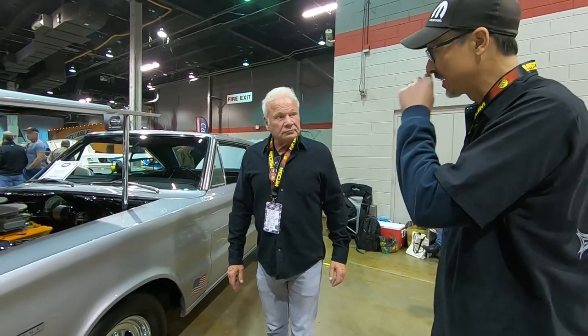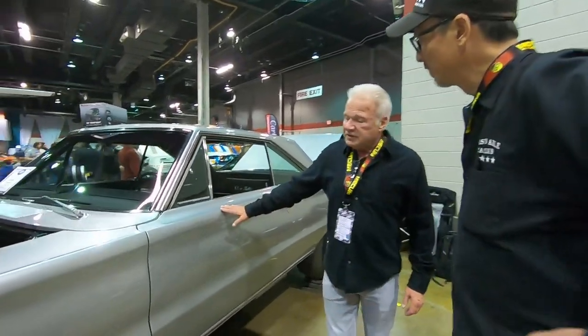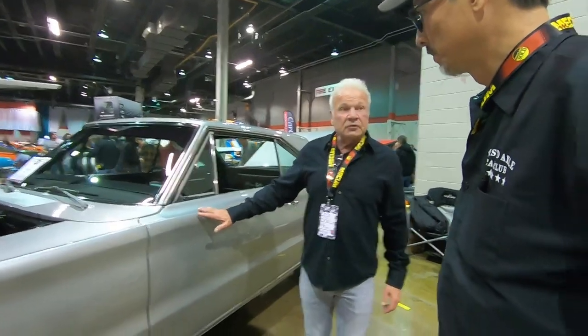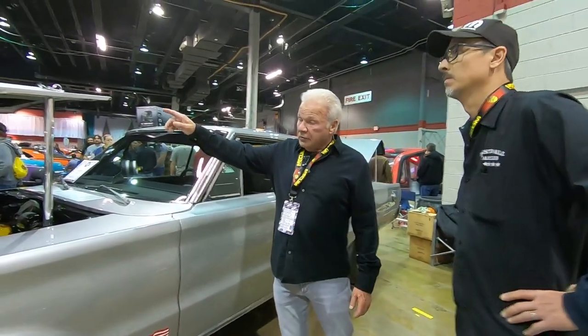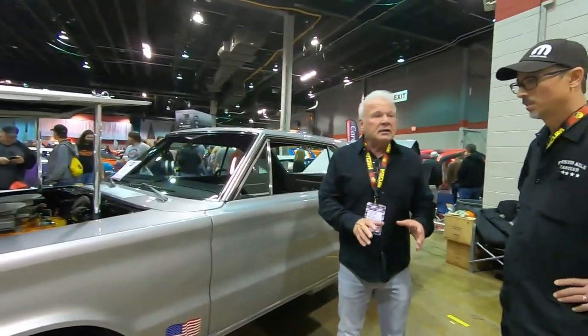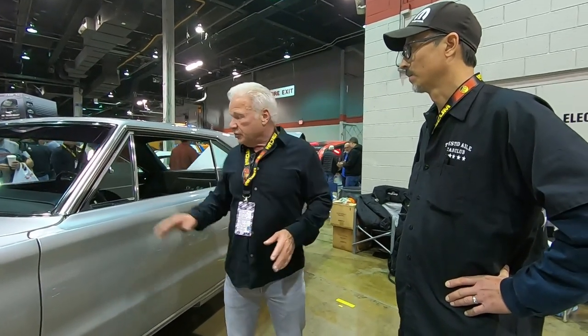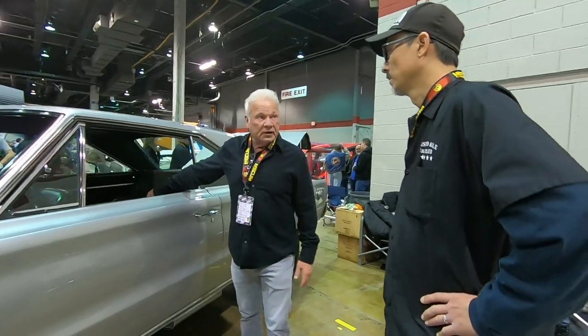So show me the inside here. There's no back seat? No. What they were doing, now see, these are fiberglass fenders and doors. The hood is fiberglass and the left hood. Jimmy Addison tried to get it as light as possible down to 3,200 pounds. So they took out the back seat. They put the 68 bucket seats in there.